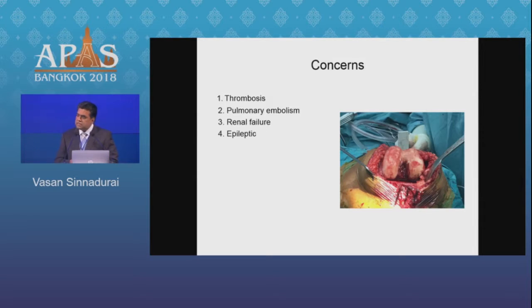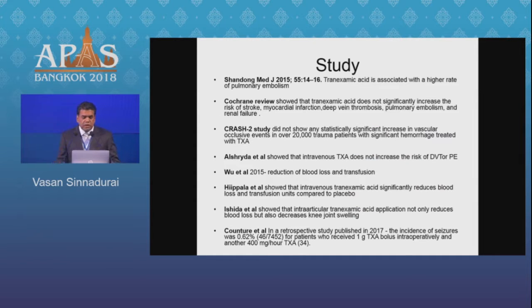Now, these are the concerns: thrombosis, pulmonary embolism, renal failure, and epilepsy. Now, that's a dry field in surgery. I don't normally use a tourniquet, but anyway, these are some of the studies in favor of using tranexamic acid, starting from Shandong, the Cochrane study, and I like the Wu study on the reduction of blood loss and transfusion. But also, if you look at the bottom line, a retrospective study published in 2017 on the incidence of seizures, and it is known to cross the blood-brain barrier, so something to think about, especially those with epilepsy.